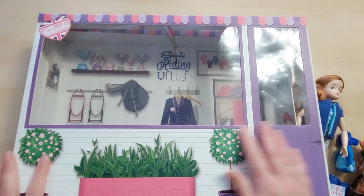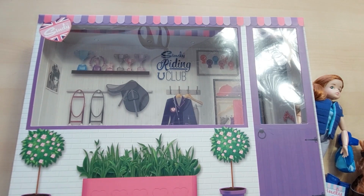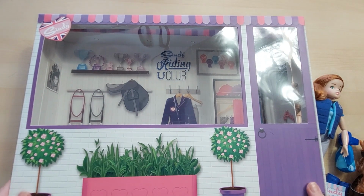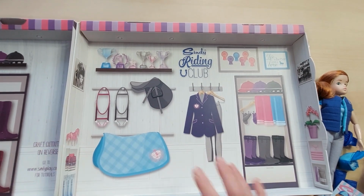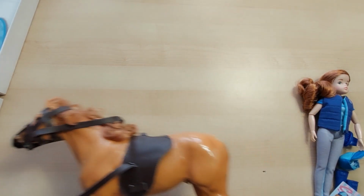You have a stable, this is the window, this is a stable door. You have the room where she keeps her tack and her equipment and, obviously, her trophies up there. But, as I say, I think I might try and use it differently to take the photographs. And I might put it right across so she's got a massive room. So I'll think about that one. Don't need to think too much. I'm going to put it to one side. And let's have a look at, what should we look at first?